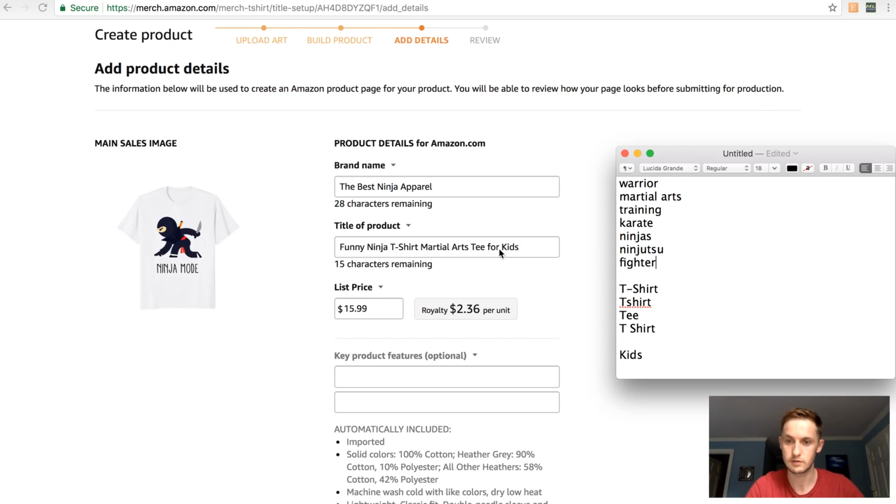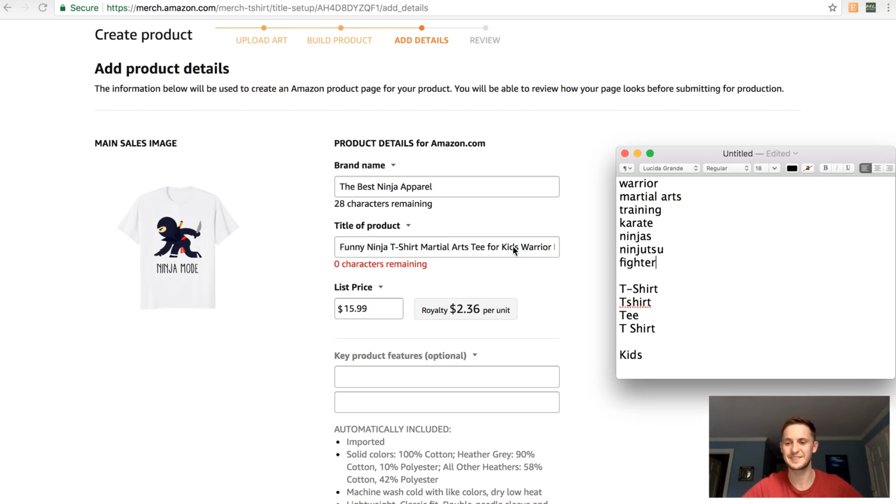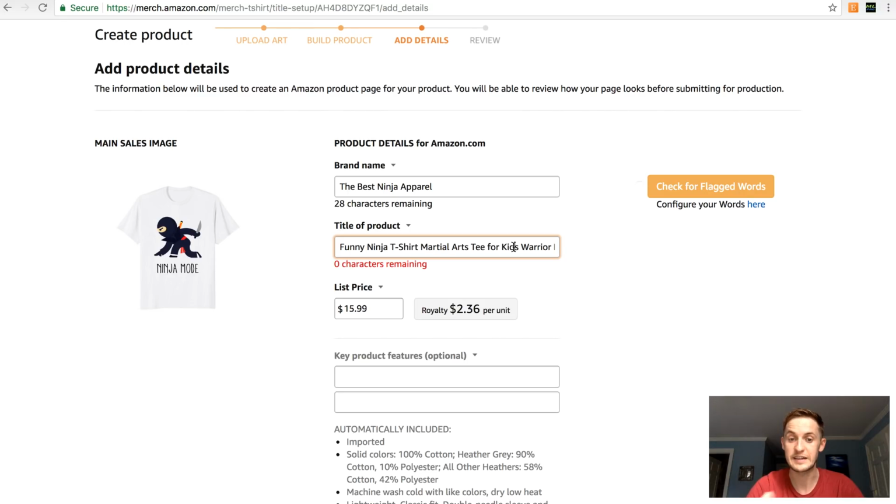I could put ninja lovers, ninjutsu, fighter, training, things like that. I could do kids, warrior, ninjas, something like that. The kids, warrior kids. I like that. This looks good to me. It's slightly keyword stuffy at the end there, but it's legible. It's a funny t-shirt, a funny ninja t-shirt. It's also a martial arts tee for kids, warrior, ninjas.